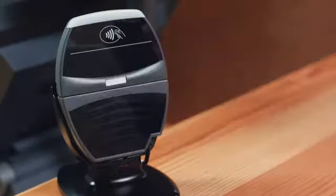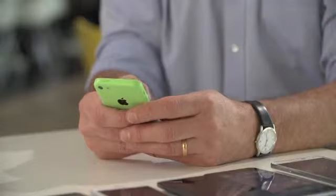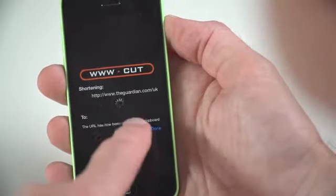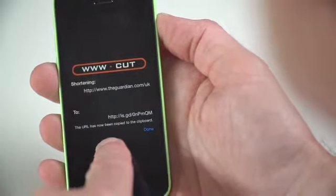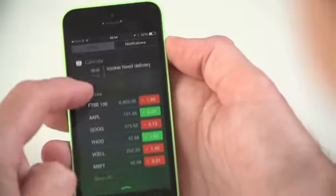iOS 8, which will run on phones as old as the iPhone 4S from 2011, adds a number of key functionalities. You can have third-party keyboards such as SwiftKey. You get extensions which will add functionality to apps such as Safari. And you can also get widgets which will give you a quick view of other activities that are happening in apps such as eBay or your stocks by swiping down from the top of the phone.